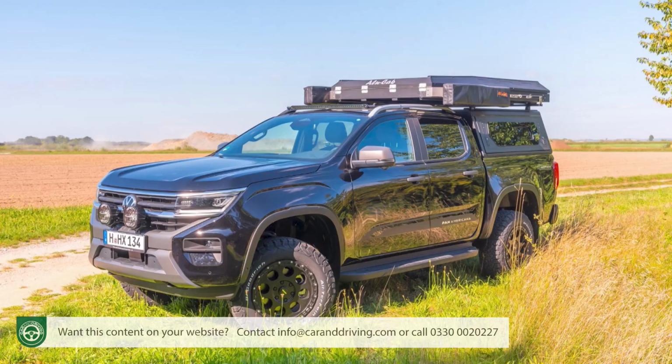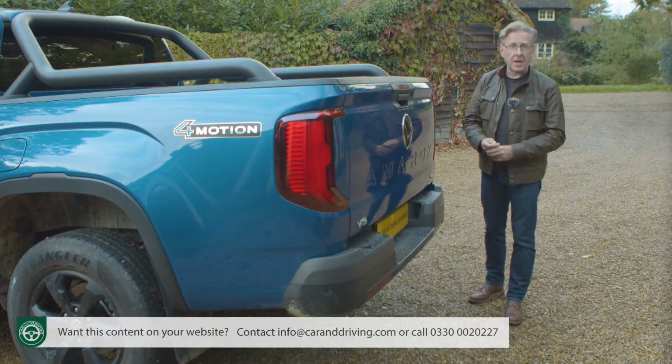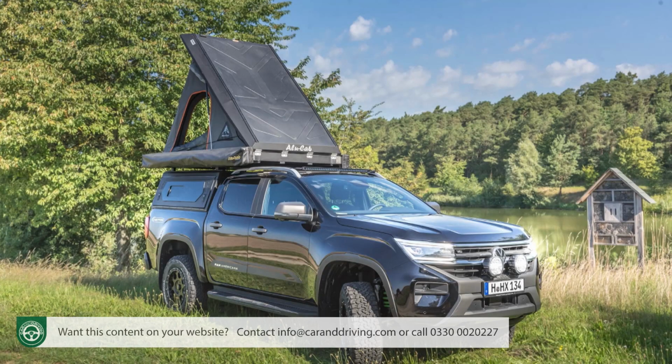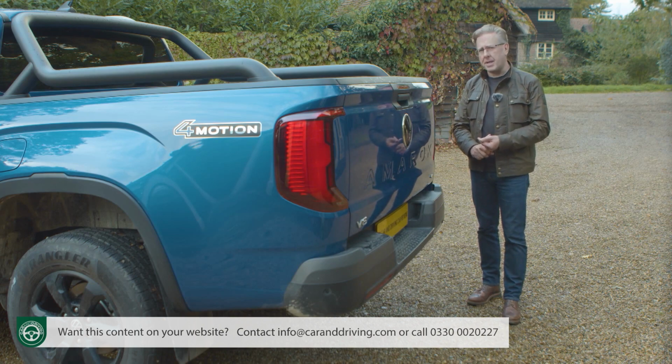And of course, you'll be able to specify a hard top for the load bay too. There's also a newly developed bike holder, a tent designed to strap onto the roof, and what the brand calls a multifunction carrier system.